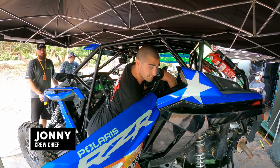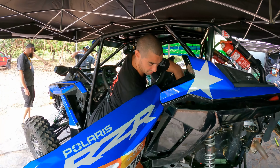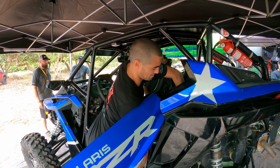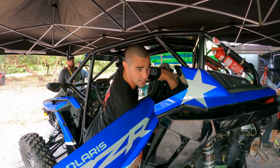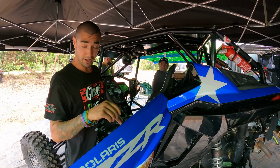Johnny, day one with the car, bud. How's it going? We're almost there. We're going to be buttoning up some final stuff and then go to tech, or what do you call it? Scrutineering. Scrutineer it, and then come back and finalize everything. Get the car loaded with the weight, set the ride height, get the belts adjusted, load all the stuff, tools, and so on.